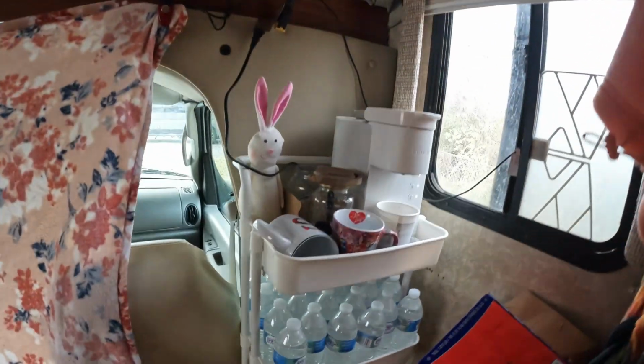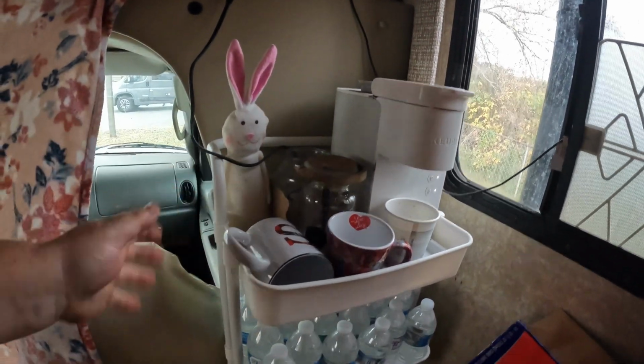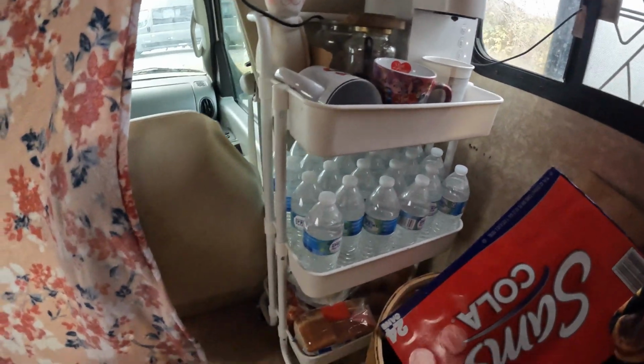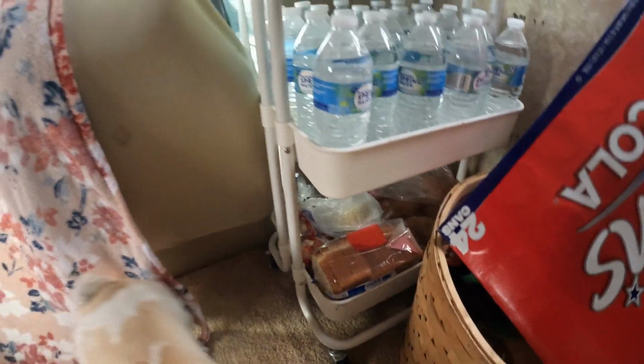Anyway, we're packing up here. Sam made us this really nice coffee bar. She set this up, so we got our Keurig right here, coffees and creamers and stuff. We got some waters, and then just some extra stuff on the bottom. That's where we keep our potatoes and bread and stuff, because if you guys remember, we kept it up on top.